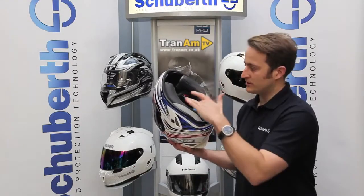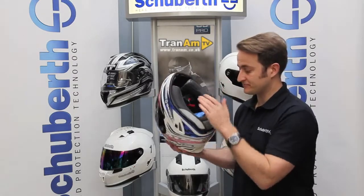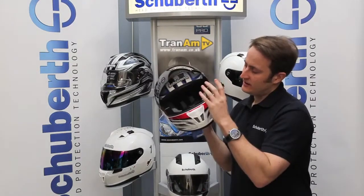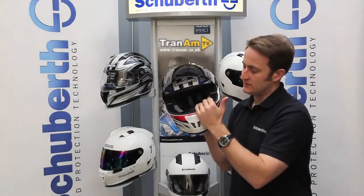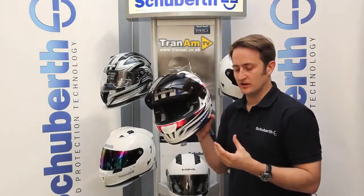Again, as with all Schuberth, they made this area as small as possible to reduce wind noise within the helmet. And the lining itself is exceptionally wickable and exceptionally well ventilated to try and remove all the moisture when you're riding at high speeds and working hard.